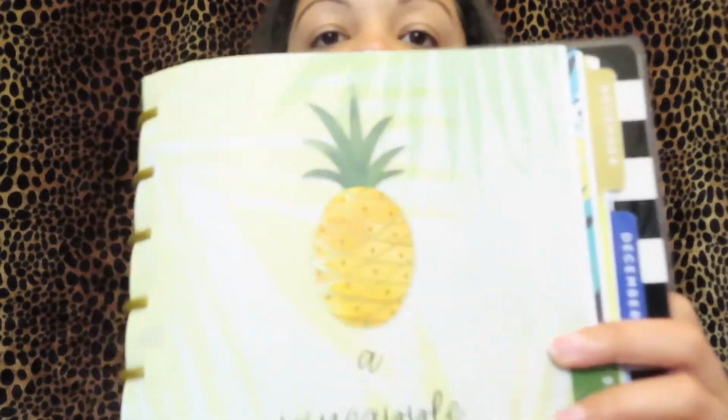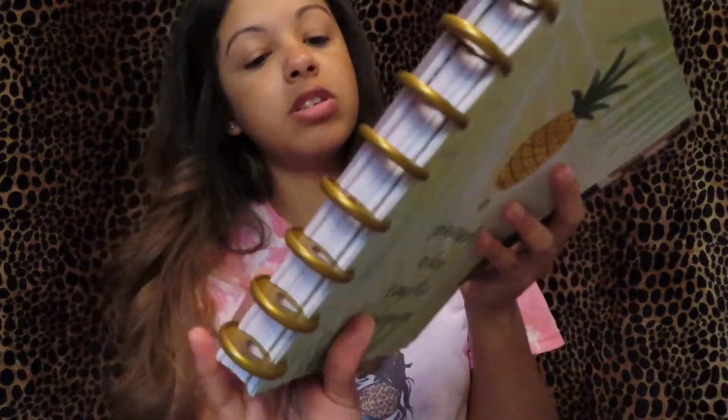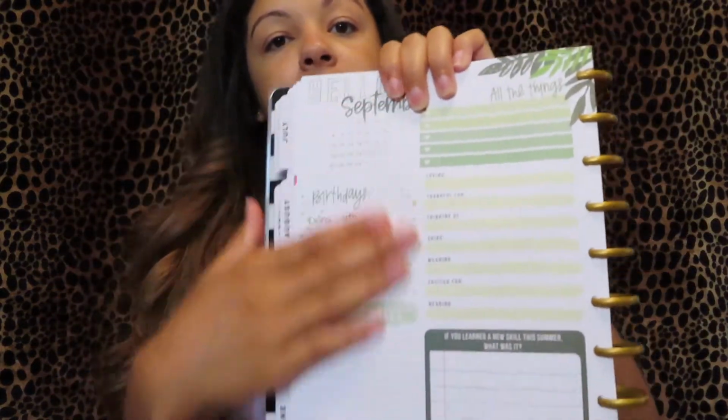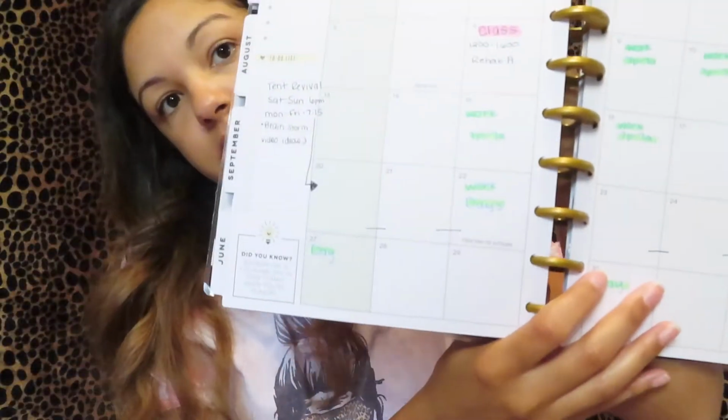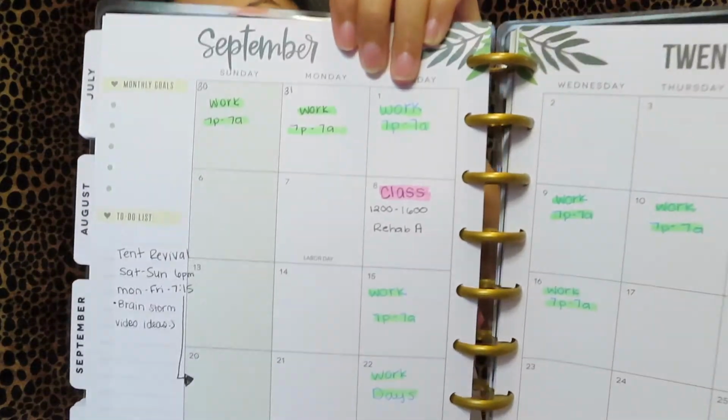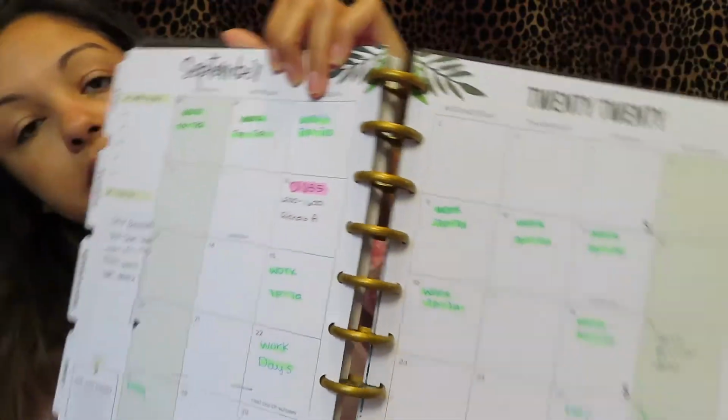This is what the page for the month of September looks like. It says a pineapple a day keeps the worries away. Super cute. And this is my September page here. I've already written out my work schedule, and I chose green to highlight it. I just highlighted here and put down all the nights that I'm working anyways, because I'm only doing a few days. But yeah, get you a planner, because let me tell you, sis, you gonna need it.